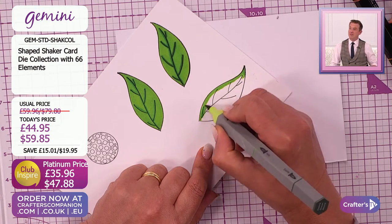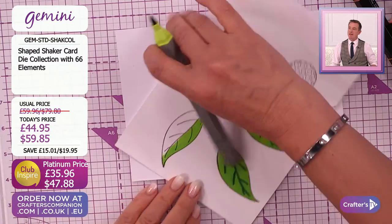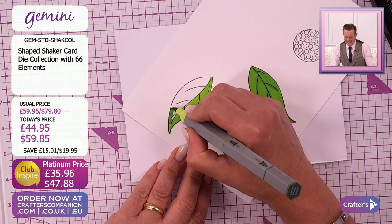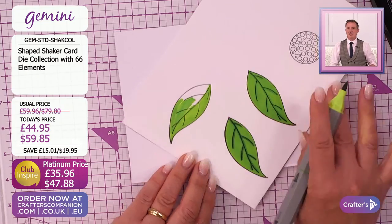I'm trying to think of any more teas now. I think that's probably my... I like Lady Grey. I drink Lady Grey a lot. Lady Grey? What's that taste of? That's like Earl Grey without the bergamot. What else is in Earl Grey then? Bergamot and... I don't know. But yeah, I drink that a lot.